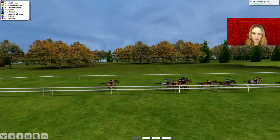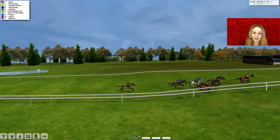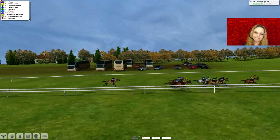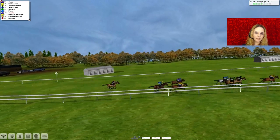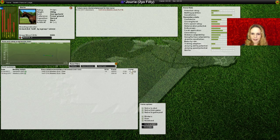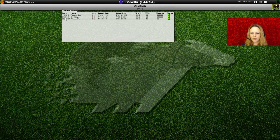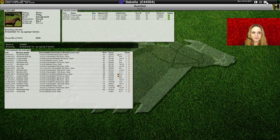No. Nope. Oh, she's coming back a little bit. No. Okay. So she came fourth last. What does the jockey say? Restrained early, the horse will be suited by further, we could never get competitive. Well, yeah, that's pretty much what we expected. Or what I expected. So I guess next season will be vaguely more interesting.